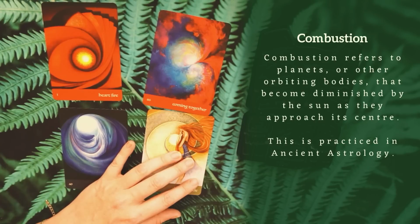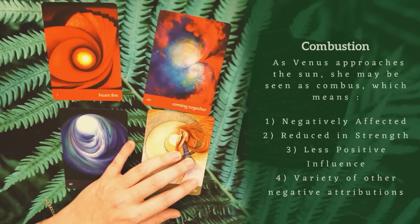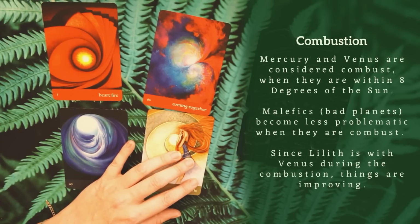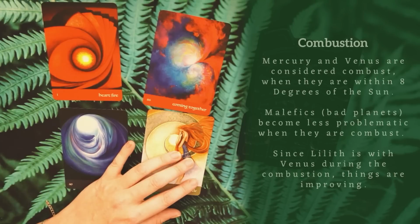Combustion essentially means that a planet or a transiting body is burned up by the rays of the sun. So think of the sun as a steamroller, essentially flattening or completely wiping out the planets that it approaches. And the heart of the sun, when the conjunction happens within a degree, within 17 minutes, there's various different observances, that is like a bullseye. And so as a planet approaches the bullseye point, it becomes combust. So it disappears and then finally reappears when it forms the perfect conjunction. And so that bullseye is considered extremely important, and the combustion is considered sometimes a detrimental moment.